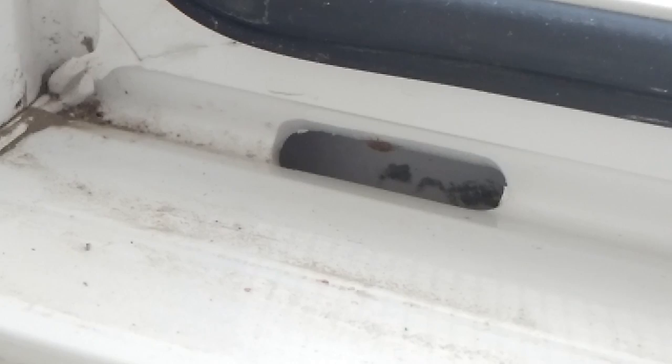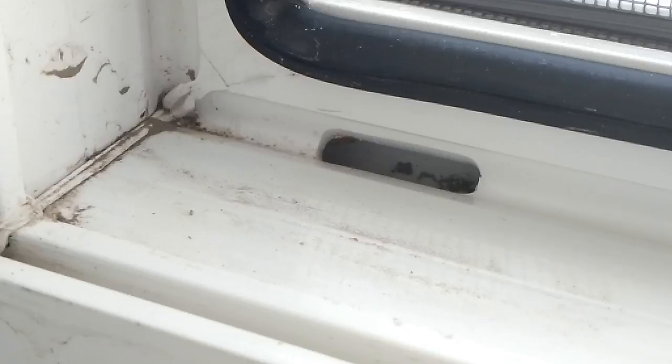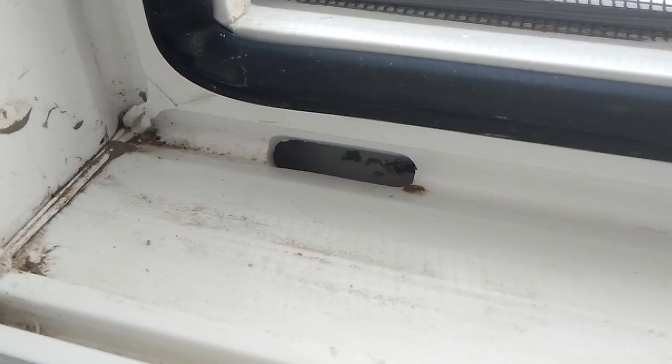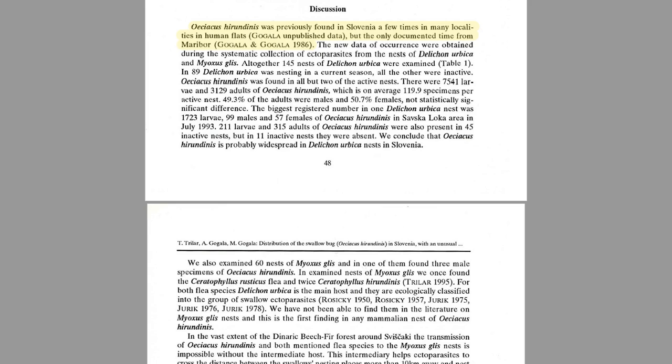Scientific sources, by the way, confirm that such migration of swallow bugs to human housing is not a rarity, but a systematic fact. A huge number of birds that are the host for swallow bugs nest near human homes, and it is no wonder that when these parasites are looking for a warm shelter for the winter, they climb into the cozy, quiet houses. For example, a study from Slovenia points out that before special searches in 1997, all data on swallow bugs in the country were collected only from its occasional encounters, specifically in flats and houses.